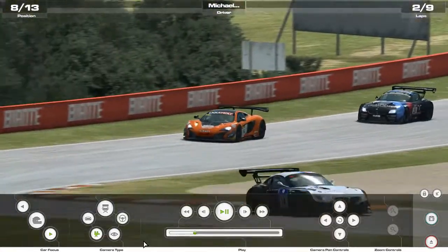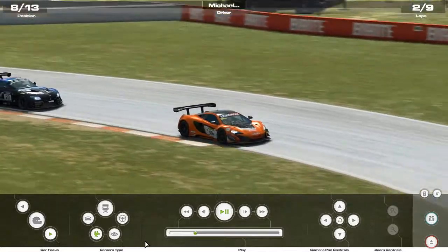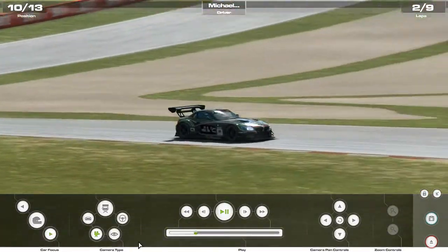Into the heavy braking zone. This is where McLaren should have the advantage. They're very good on the brakes. So no move to be made there. Martel, though, seems the faster one.